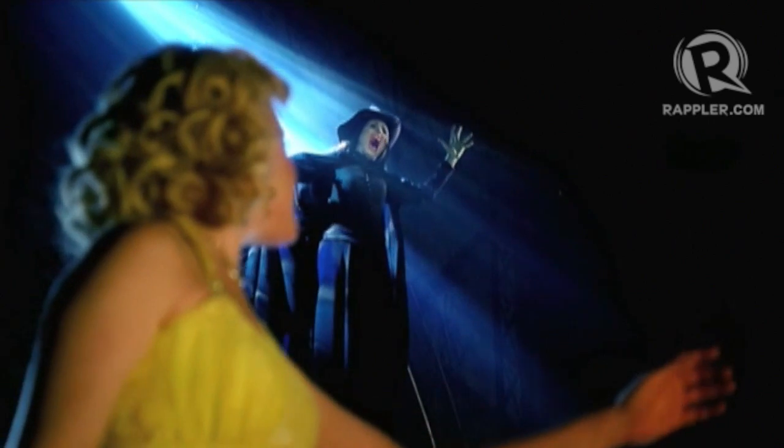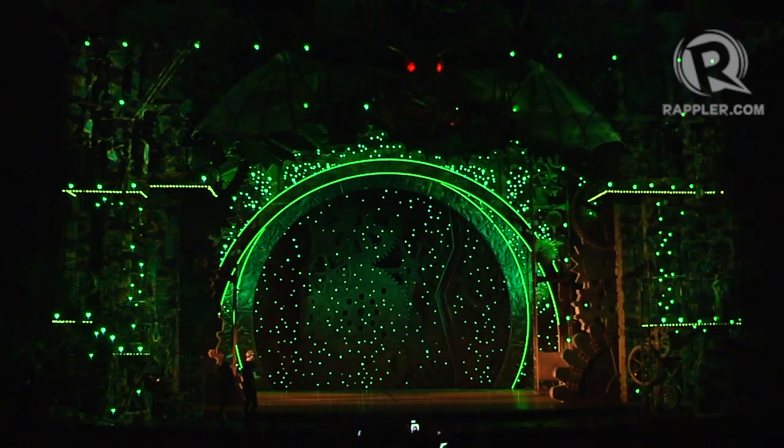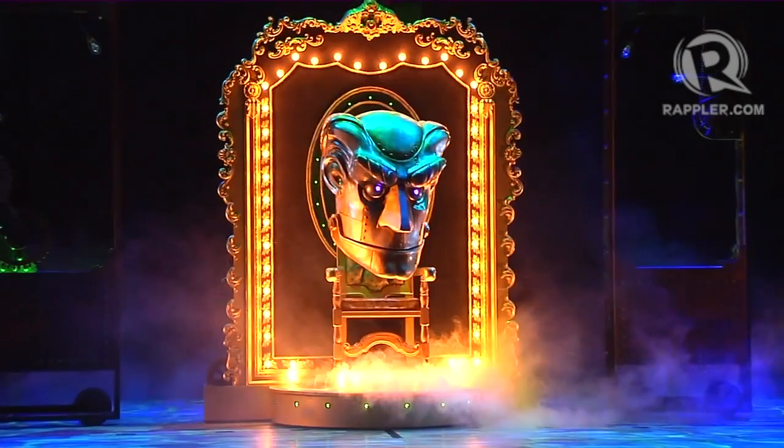Don't miss an enchanting and spectacular night at the theater for Wicked the Musical in Manila. Opens January 22.